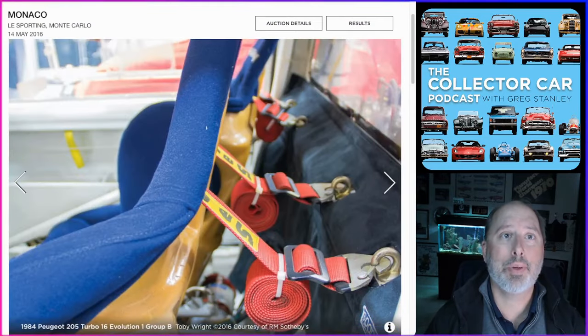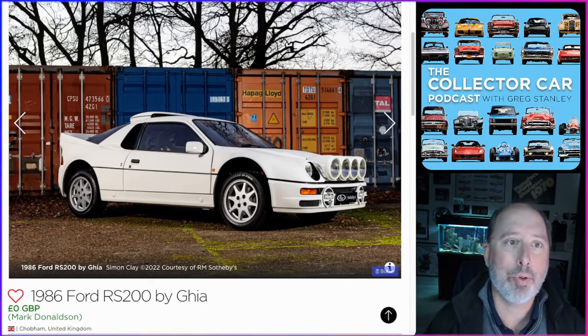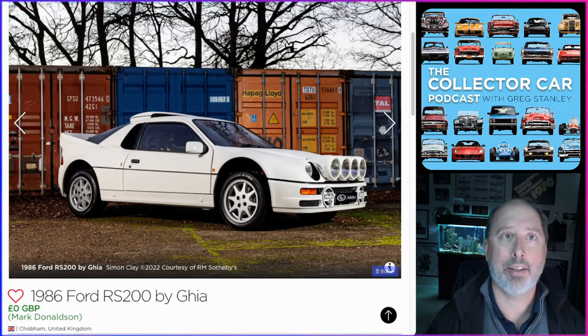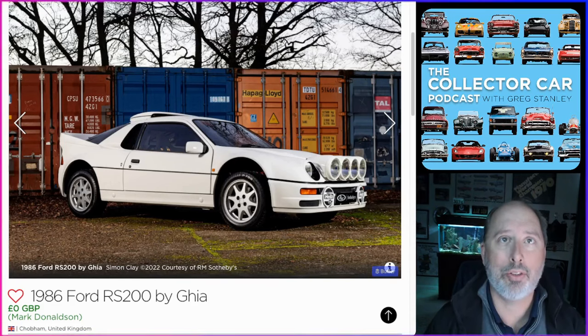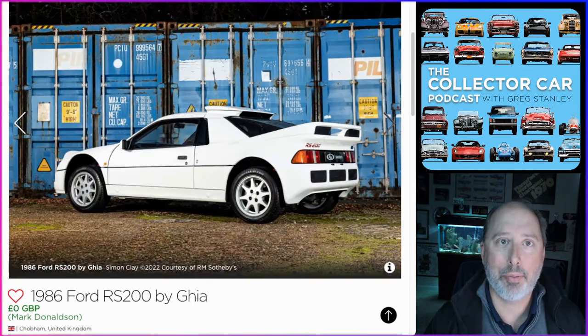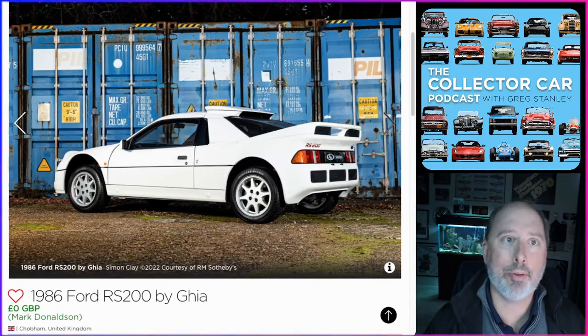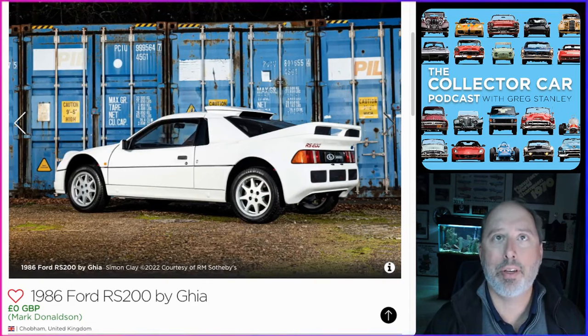All right, the next one is one I actually like a lot. You know that I like Fords. This is a Ford RS200. The one I have online is a picture from 2022. The Ford RS200 had all the makings of an all-conquering rally car, a mid-engine layout, 4-wheel drive, and lightweight chassis, but before its potential was realized in the WRC, FIA had already pulled the plug on the Group B formula.